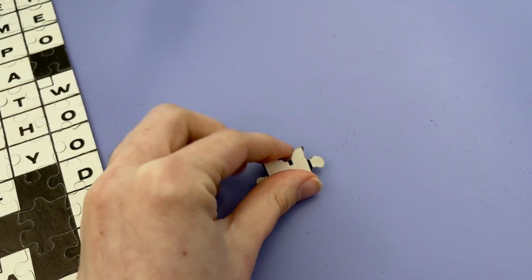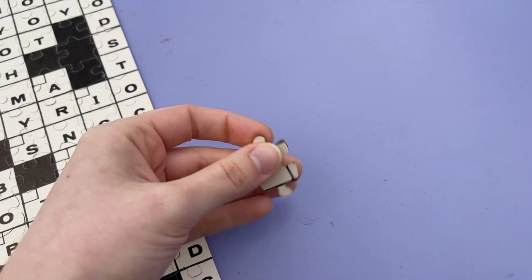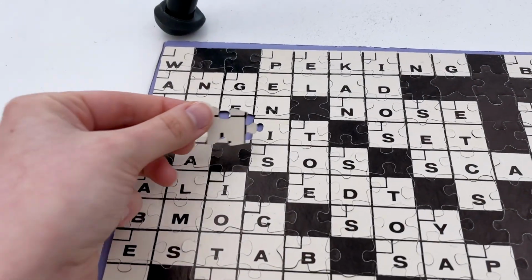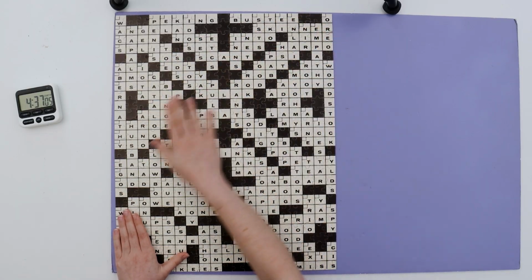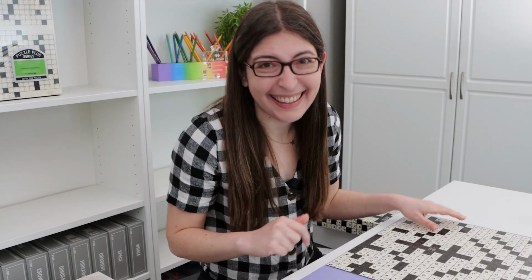Wait, no. This whole time, I thought this was a T with a chunk taken out of it. Would you look at that? It's my missing L. So it turns out I'm not missing any pieces after all. They're all here. Well, that was a very pleasant surprise. And now I feel really dumb.